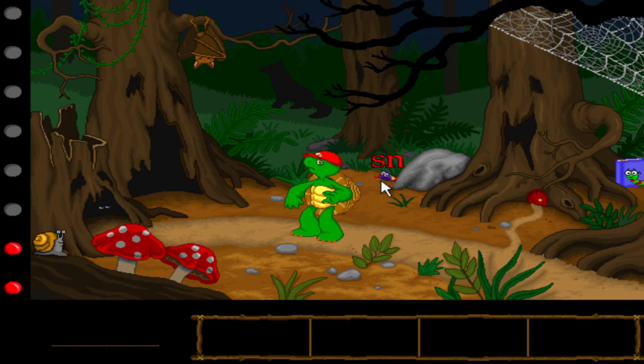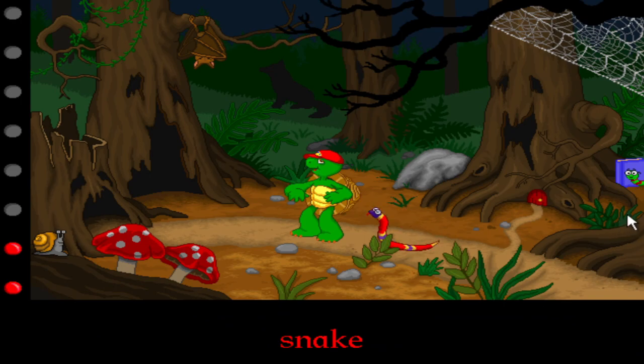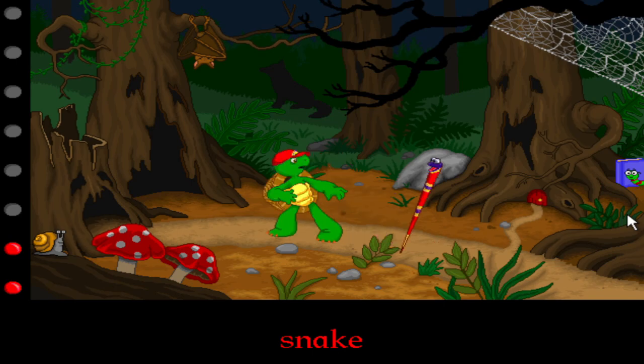Is that a snake behind that rock? Build the word snake. Snake. Snake. Not bad. Not bad at all. Spiders and snakes don't scare me, for I'm as fearless as can be. Ah!